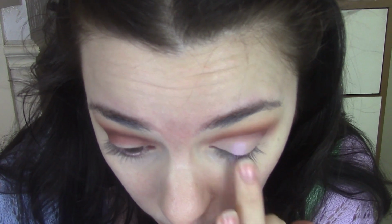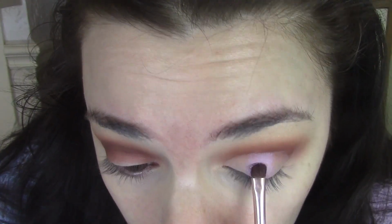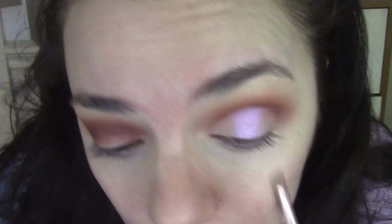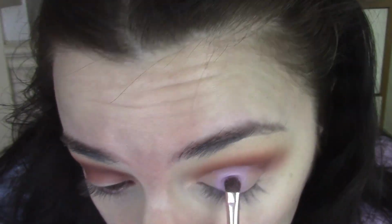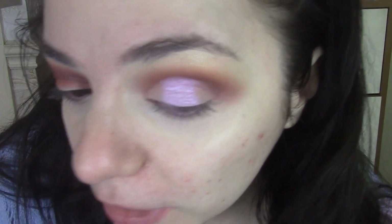Okay, I think I'm going to start with the pink shade right in the middle. I'm just going to use my finger, I think, for that. Oh, that's quite pretty. Just putting this right in the centre. It's more of like a sort of matte shimmer in a way, like it's not super sparkly and glittery, but it does show up and it does look nice.